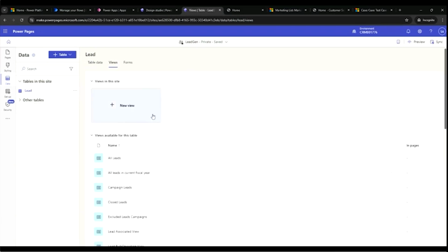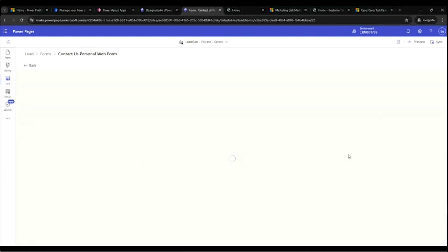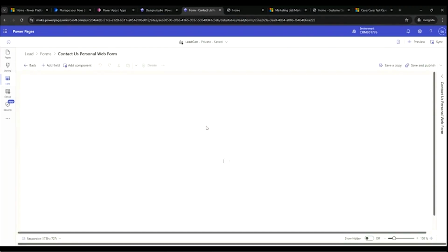We can see here these are the views that are available, and the forms. And these are very important because these forms are what we're going to use when we add this to the screen. So the one that I'm going to use is this Contact Us personal web form. If I click on this, you'll see that it brings up the actual form as you would see it if you were in D365.